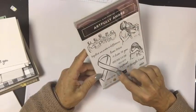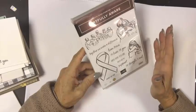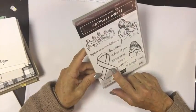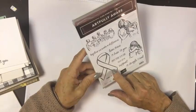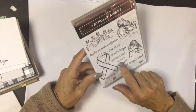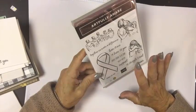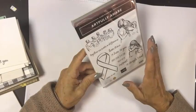I also, because of wanting it to be a business set, I wanted it to coordinate with other images and other products in the catalog. And this ribbon here does indeed coordinate with our Ribbon of Courage framelits and the Ribbon of Courage stamp set that was designed by my friend Patty Bennett. I also wanted mixed fonts. I love and adore mixed fonts, but I didn't want them girly. I wanted them to look handwritten, but nicer than my handwriting. Some of you have gotten cards from me, and that's a good thing, right?